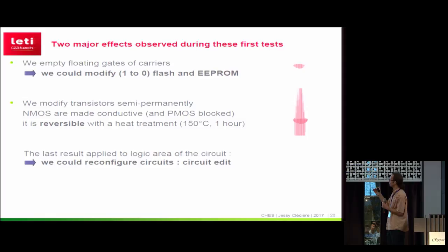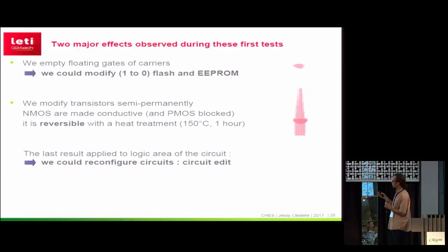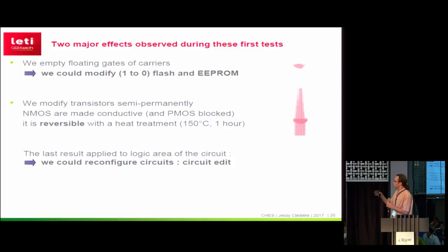This is the first result. The second result is we can modify the transistor in a semi-permanent way. So I've told you we can make the NMOS more conductive, like completely conductive. And on the other hand, we can make the PMOS completely blocked. And it's reversible: if you do a treatment, you can reverse this state.